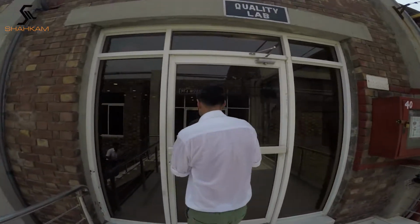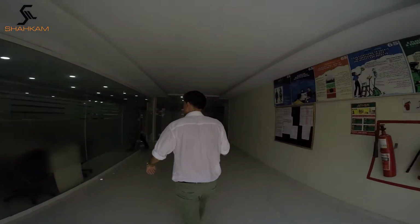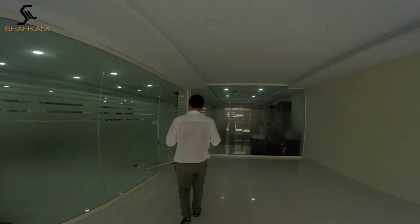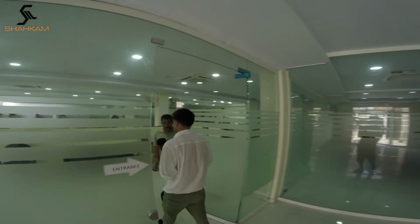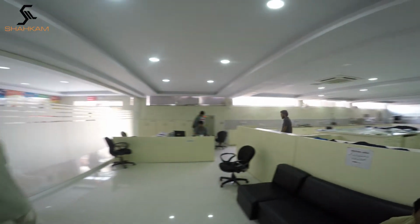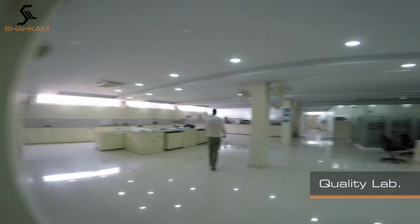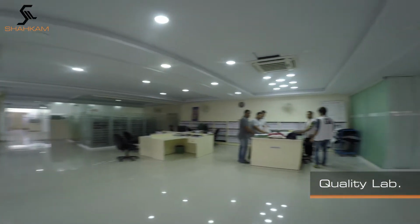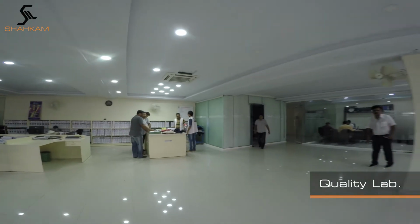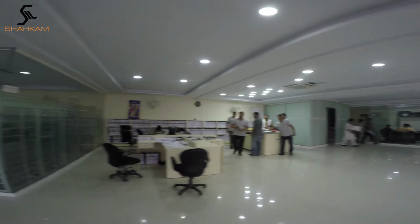So this is our quality lab, newly upgraded. We have all different types of quality tests that are occurring here: weight, crocking, button pull testing, yarn testing, dyes and chemicals, mixing. This is the wet processing area.